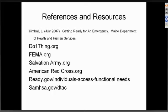We think about those states like California, with the big forest fires and things where it's a real imminent threat to people in their community, but it does happen in Michigan as well. So there's a variety of things that can happen. We can have bad household accidents where we need to call for emergency personnel. So the best thing to do, again, is to be prepared. And these are some places you can go for more information.